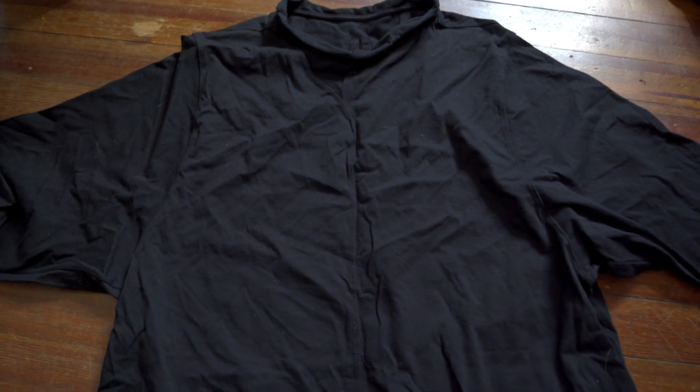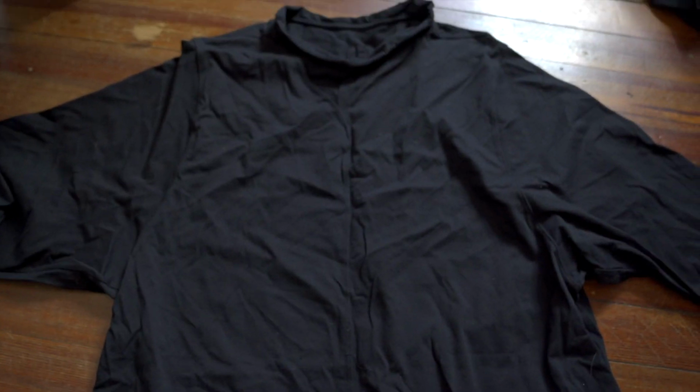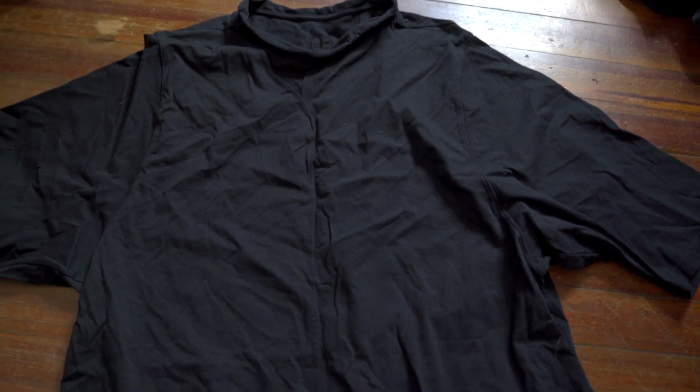So if you're looking to get into Rick Owens, but you're kind of a bit scared of the super high fashion stuff that he does, Dark Shadow is a great way to get into the brand and start wearing some Rick. Okay, so now that we've seen the details of both of these pieces, I think it's time to try them on and put a look together.